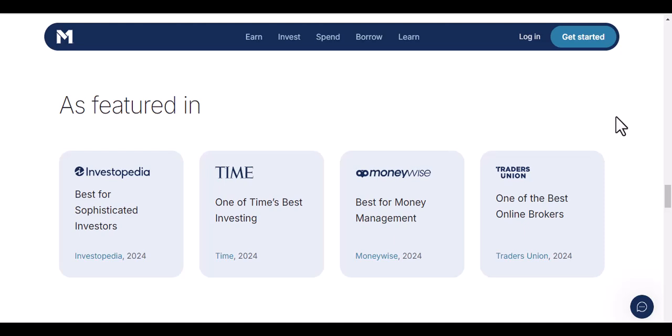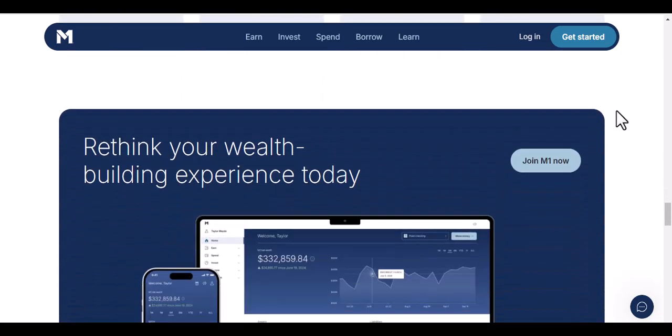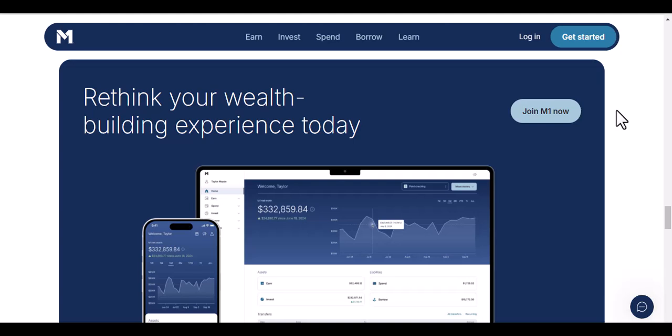When initiating an ACATS transfer, you'll need to provide accurate information about your account at the receiving brokerage. Any discrepancies can delay or even cancel the transfer. Also, remember that ACATS transfers can take several business days to complete. So, patience is key. Another aspect to keep in mind is the potential for transfer fees. While M1 Finance doesn't typically charge fees for ACATS transfers, the receiving brokerage might. Always check with both brokerages to understand any potential costs involved.